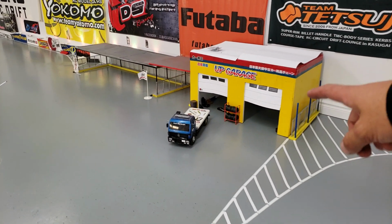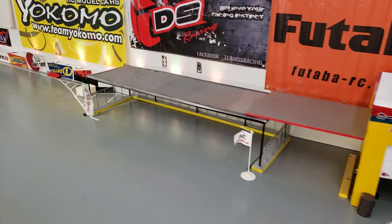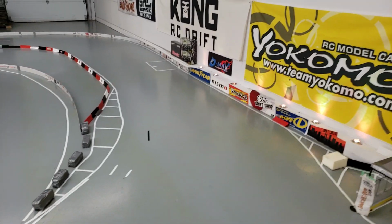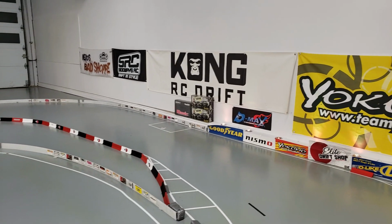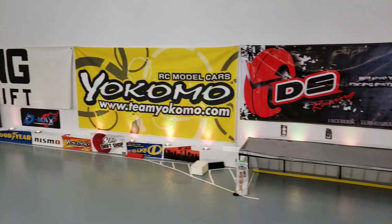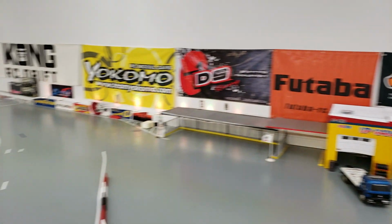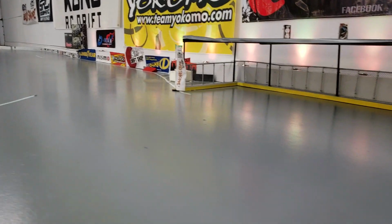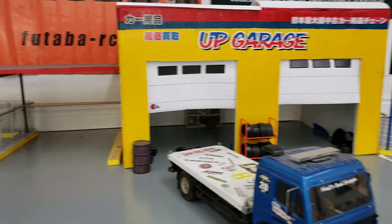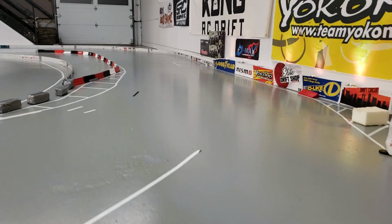We didn't have enough barrier to really make proper sized lanes and this and that, so we just made do with what we had. There's my flatbed just chilling there in front of the Scale Up garage. Got lots of banners here, even my Bad Shop banner. I loaned it out, sent it over here for these guys. So my banner there, Kong Drift, Yokomo, you know what I'm saying? Tetsujin, Usukani, Pandora, Futaba, DS, SRC, got all these nice banners. So anyways, got a little parking garage here, and the Scale Up garage, and my Bad Shop flatbed. Probably brought it out. So, yeah, we'll keep going around the track here.